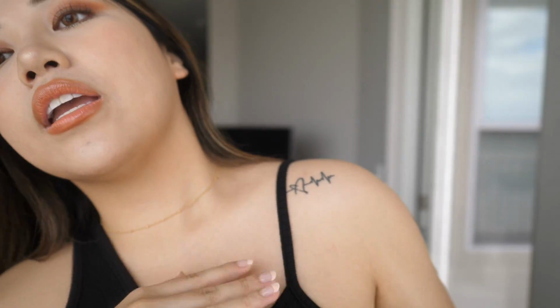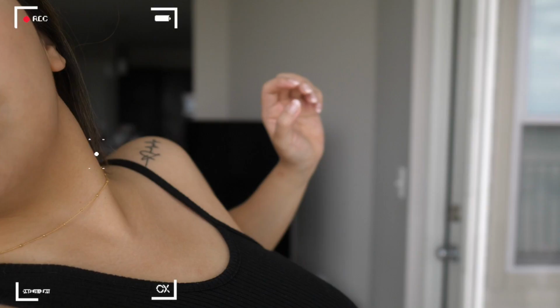But yeah, they just have a nice little oomph. I don't know if you can tell, but the texture is ribbed, so it gives you more of an elongated look. We really appreciate that.